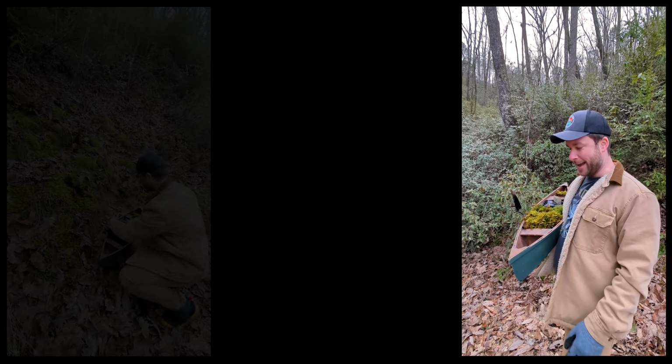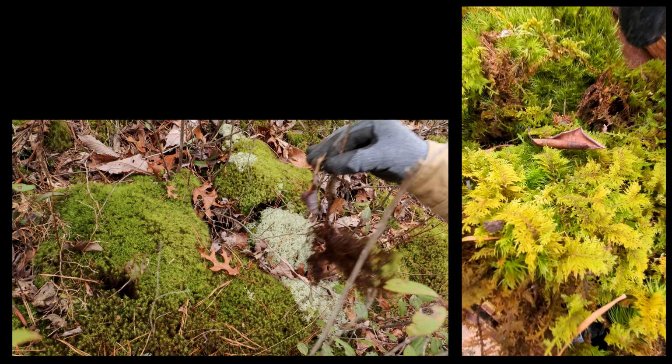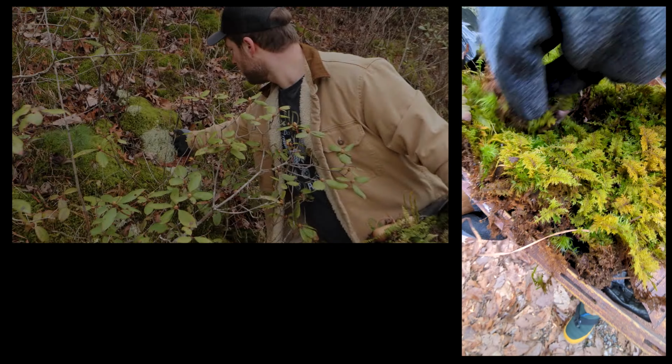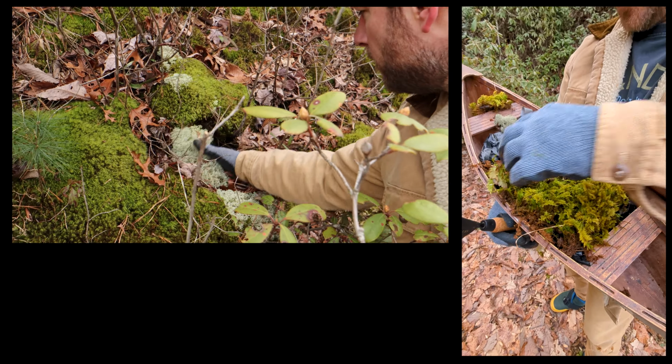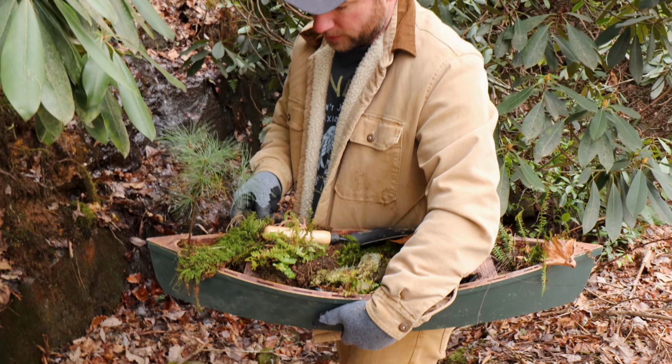Look what I got. Isn't that pretty? Got a little fern, got some moss. I see a spider nest. Nope, nope, nope, nope. Yep. Isn't that gorgeous? It's a different tongue.